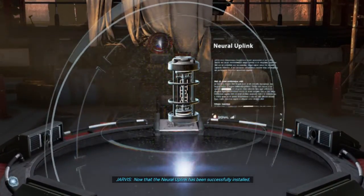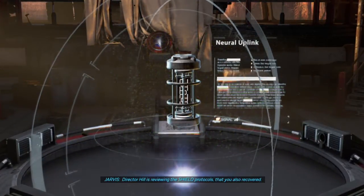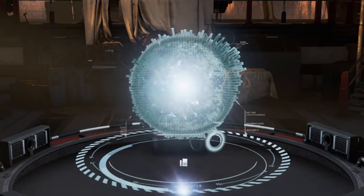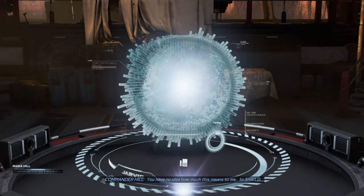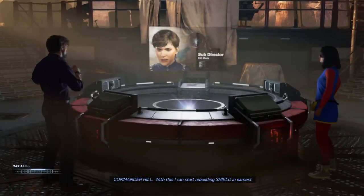Now that the neural uplink has been successfully installed, I can access my full database. Director Hill is reviewing the SHIELD protocols that you also recovered. Feeling better, Jarvis? Everything seems to be in working order. You have no idea how much this means to me. To SHIELD. Thank you, Bruce. You too, Kamala. With this, I can start rebuilding SHIELD in earnest.